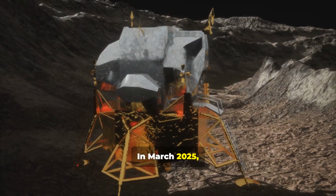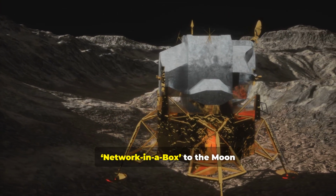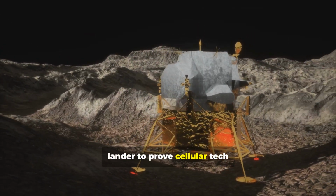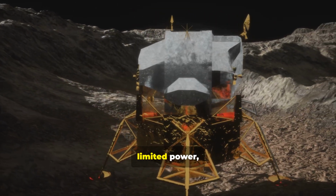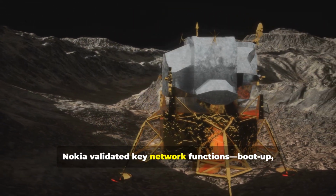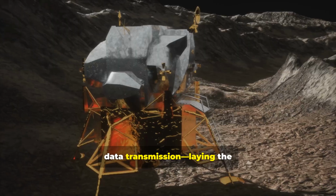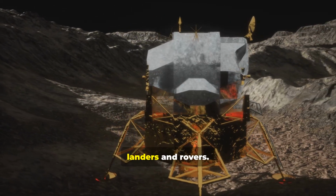In March 2025, Nokia Bell Labs flew a 4G LTE network-in-a-box to the moon on Intuitive Machines' IM-2 lander to prove cellular tech for lunar ops. Despite a short mission after an off-attitude landing limited power, Nokia validated key network functions: boot up, link bring up, and data transmission, laying the groundwork for future surface LTE 5G cells connecting landers and rovers.